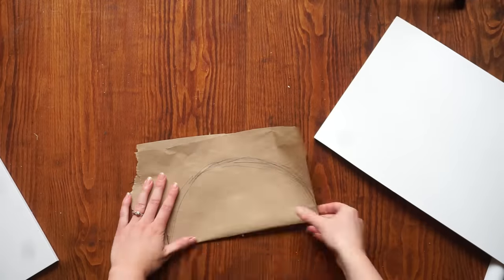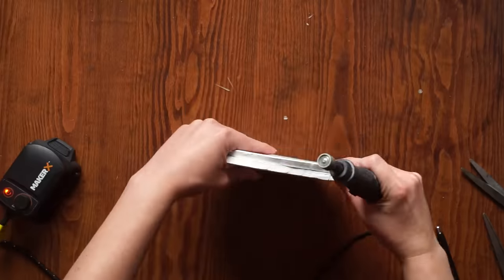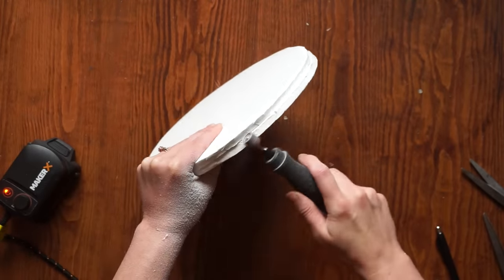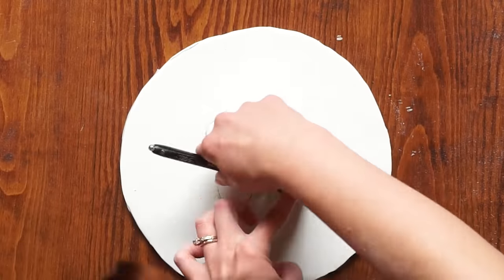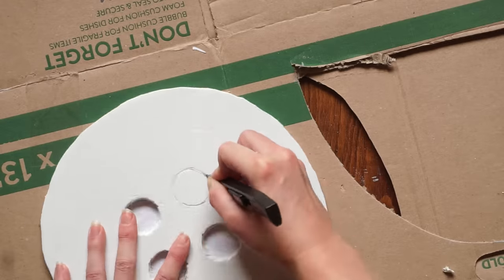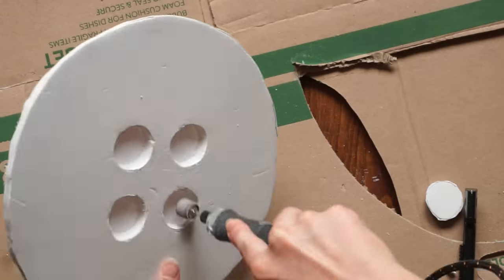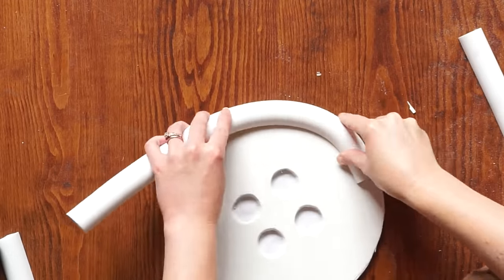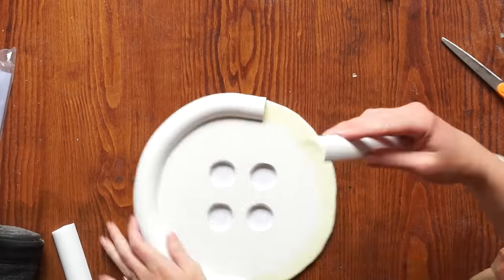So to make the button purse, it's pretty easy. I made a circular pattern, just cut those out of the two pieces of foam, started sanding that down so it's a little cleaner, even though my Dremel sounded like it was in an 80s metal hairband. I then used some troll bogies to attach everything. This probably should have taken me a little bit more time than it did because it's not completely circular, but it's fine.